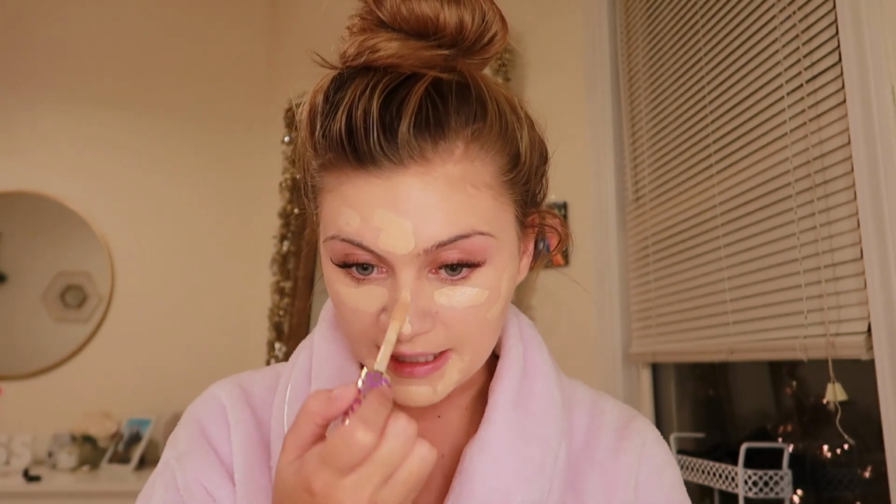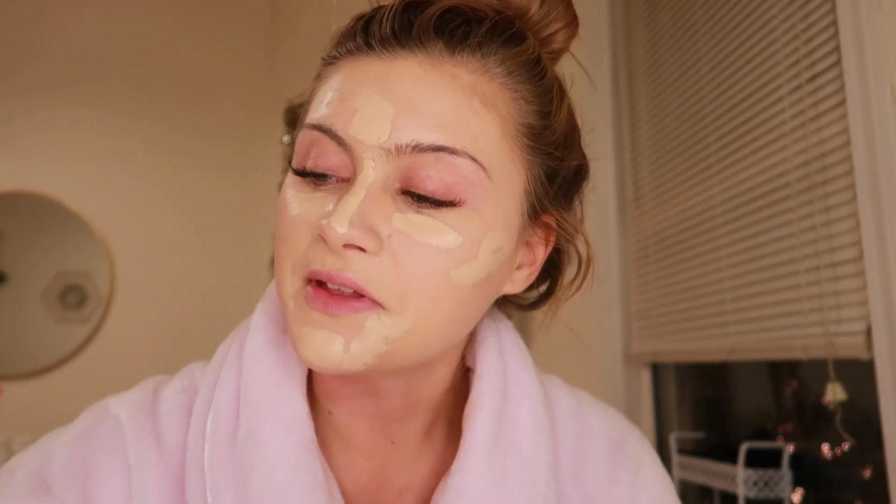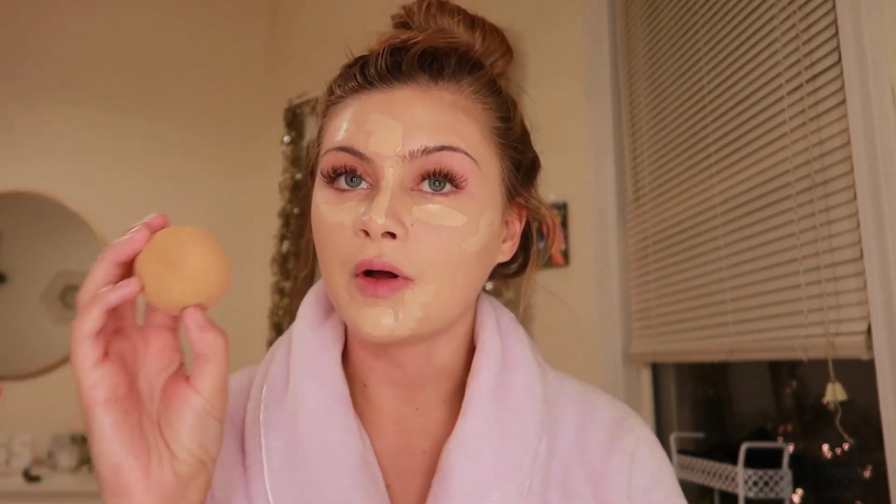I love full coverage, especially if I'm looking to impress. I also go to this makeup look whenever I'm going out or seeing family. I just always go overboard with the concealer, and I'm not mad about it. I just love the concealer so, so much. So I will also use this side of the Beauty Blender and just blend.